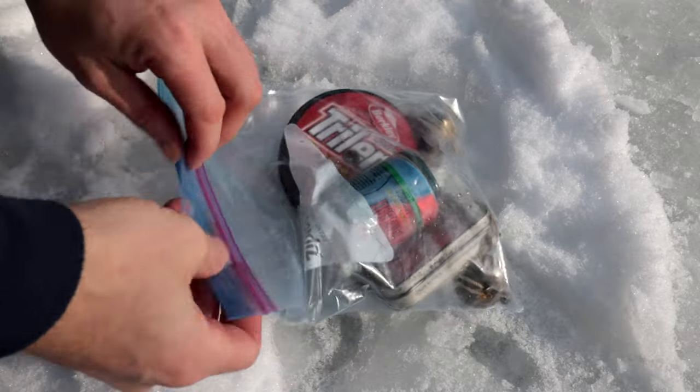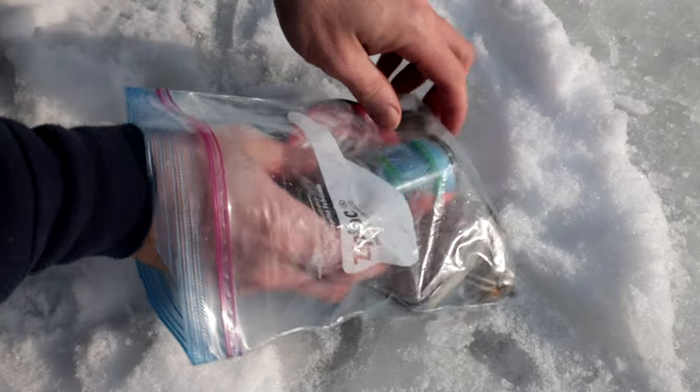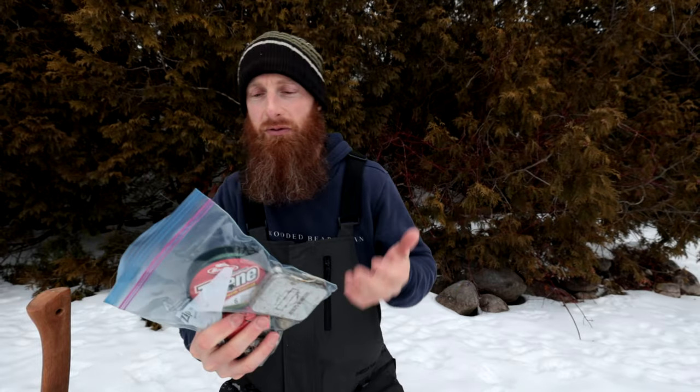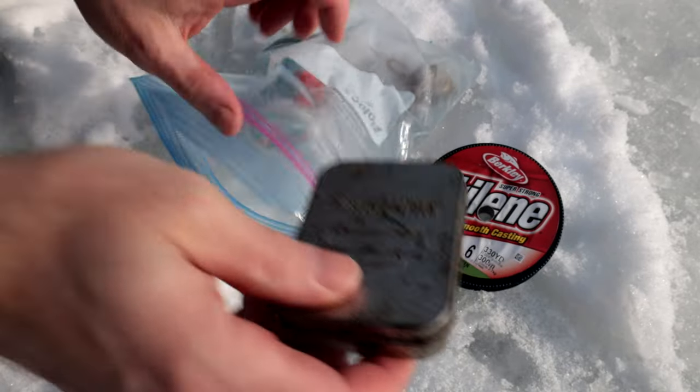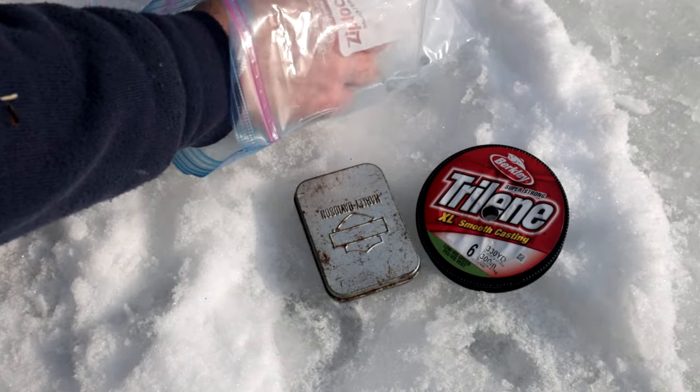The rest of the stuff is more like an ice fishing complete kit for me, because I'm a pretty basic fisherman. And I'm an even more basic survival fisherman. So of course we got line. This is 6 pound test line. You can catch almost any fish with 6 pound test line, right up to pike. But if you're gonna catch a giant pike, you gotta make sure that you handle it properly.